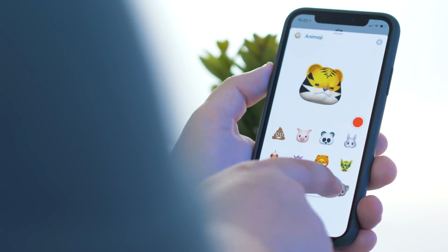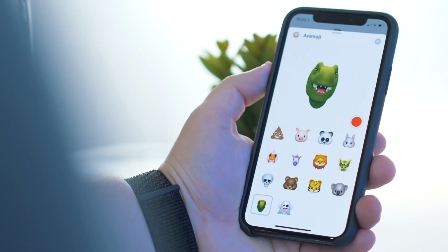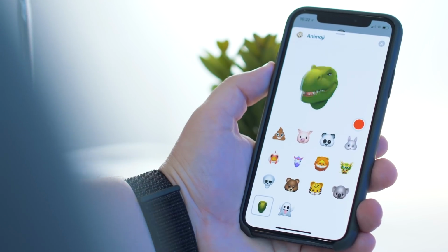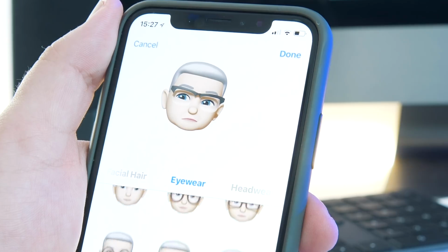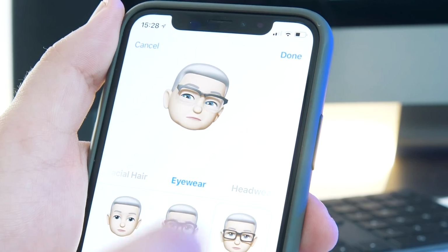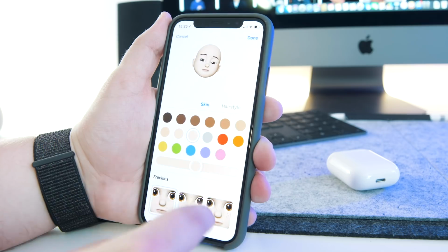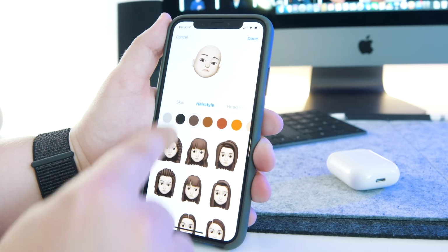Moving on to something a little more fun, and Emoji has 4 new characters, including a tiger, a koala, a T-Rex and a ghost, but more importantly they can now track your tongue and wink. On top of that, you can now also create new Animojis that look more like you, or your favourite CEO, thanks to Memoji. It boasts a huge collection of customization options, so you can make a whole bunch of Animojis with different looks and styles.